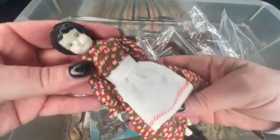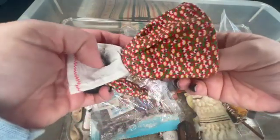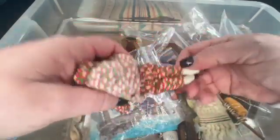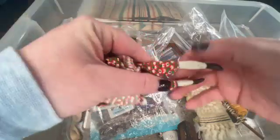And I don't know if you know what I mean by that, but sometimes when I hold certain dolls, I immediately have a connection to them. And that's how this doll feels. Like I immediately want to kind of love on her, you know, or connect to her in some way. And she just feels good when you hold her, like a little sack of potatoes.